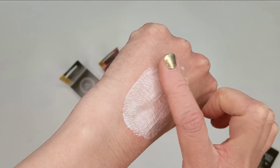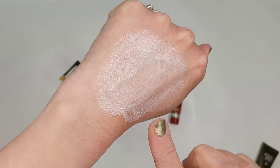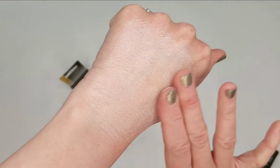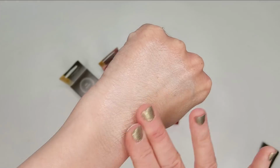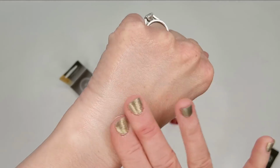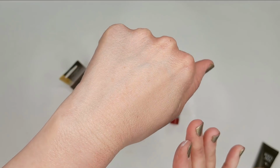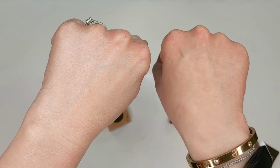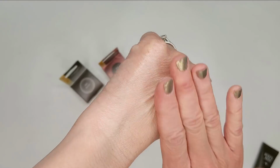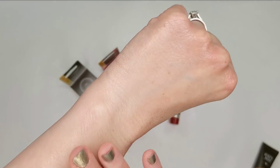Let's see. I'm not detecting any shimmer, but it definitely seems to have a little bit of a pearlized finish, which is so nice. I really like primers like that because they just kind of peek through your foundation a little bit. And when you have dry skin like I do, they just add a little bit more of that glow. It's definitely looking a little bit white though, like it gives my skin a bit of a white cast, but I suppose if I put foundation back on top of it, that'll go away. But other than that, I really like the way that this looks.